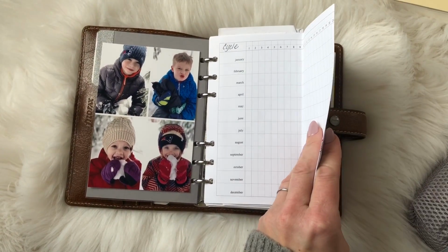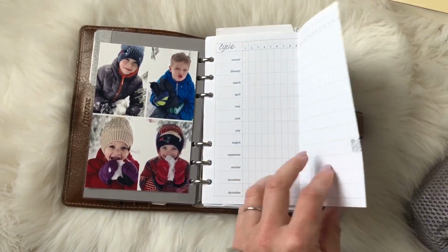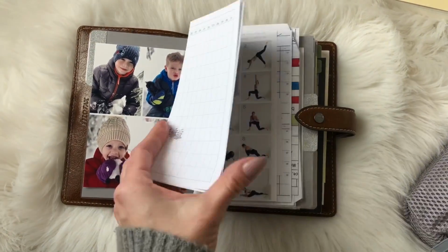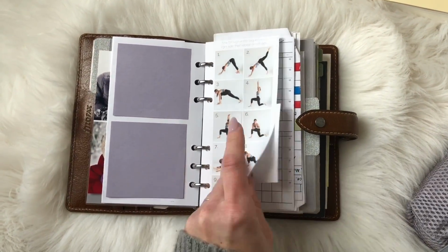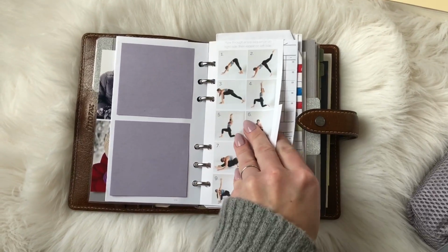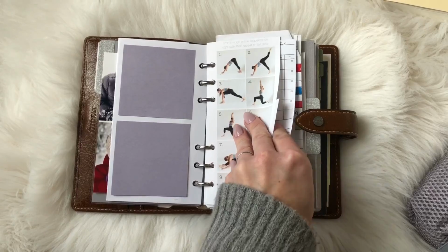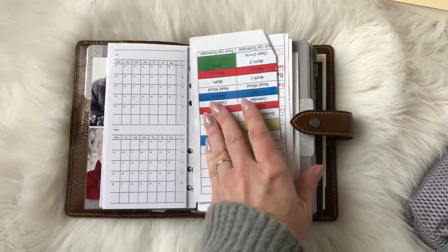This I was using for my cycle, but I quit that in September. It's not dated, so I can totally just come back up here and start it this month. I found these little exercise things. And this is just a medication tracker thing.